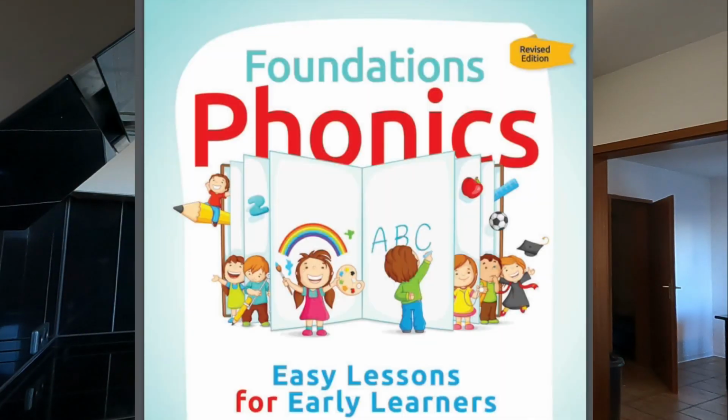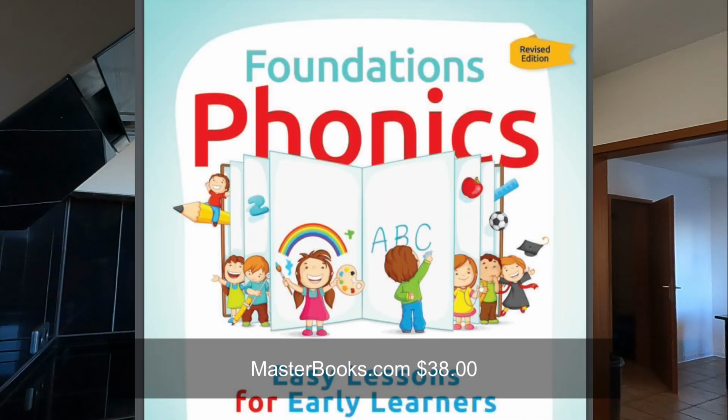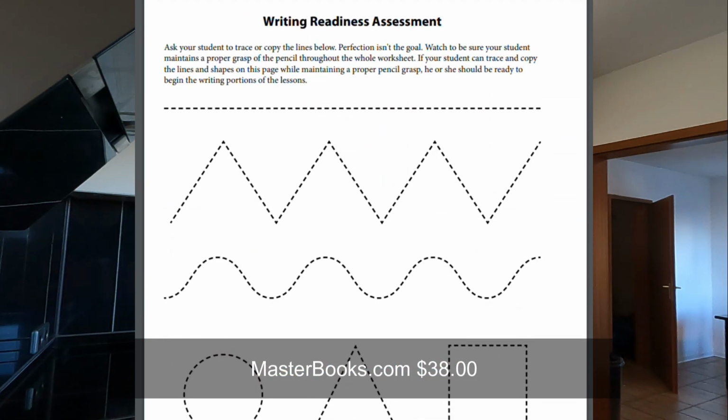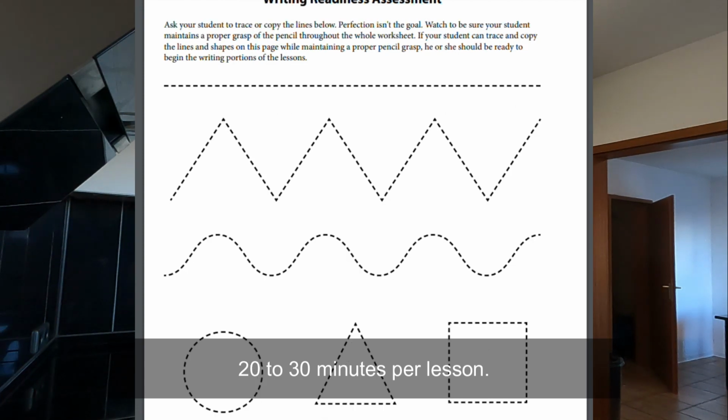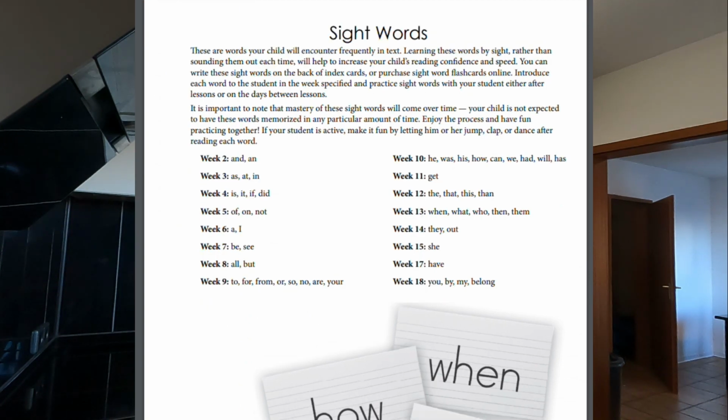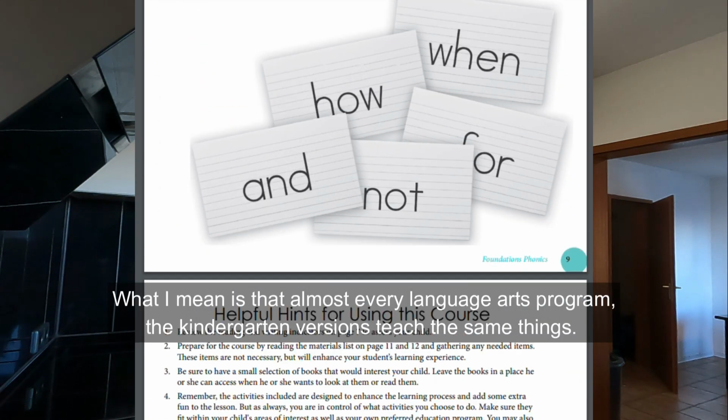I have 3. Okay, so let's talk about Master Books. Master Books, I looked at, now sometimes what I've done is I've gone and I've looked at a preview of the grade 1 and up, or level 1 and up, just to see, because the K version is the same regardless.